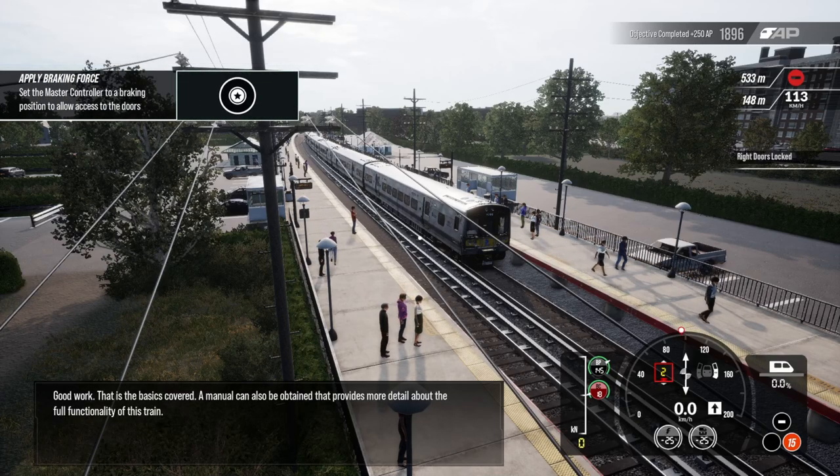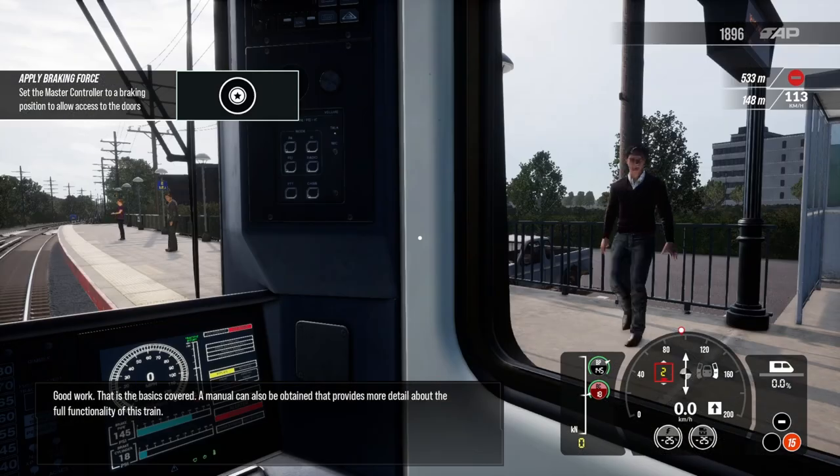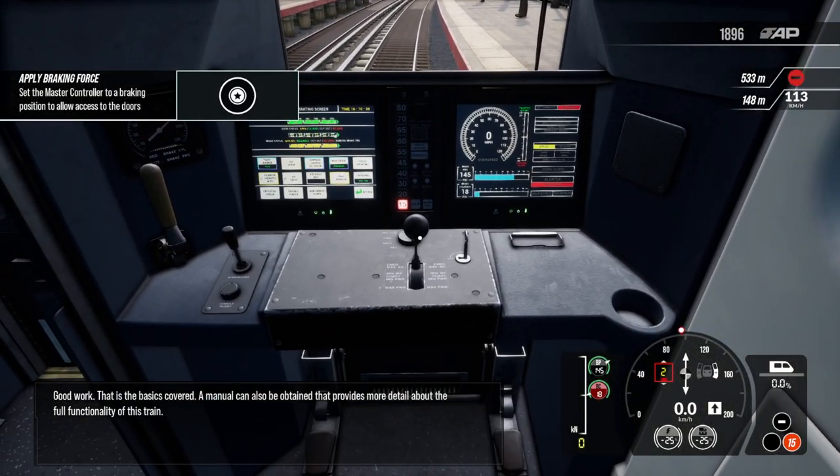Good work. That's the basics covered. A manual can also be obtained that provides more detail about the full functionality of this train.